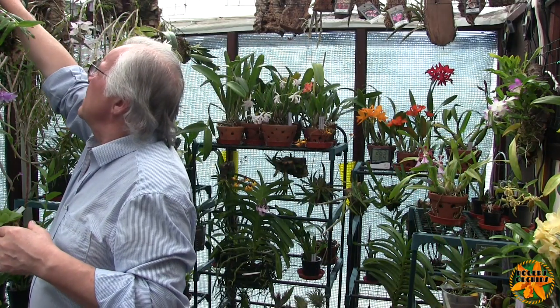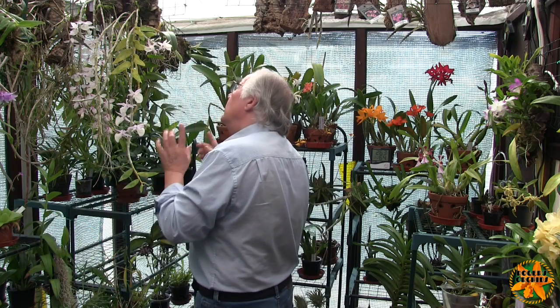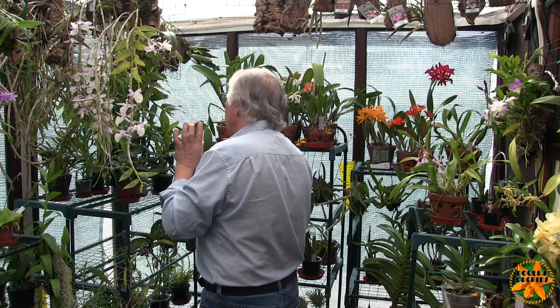Right, that's that little set up there. We haven't got any other Cattleya types up there, have we? No. Definitely none up there. Definitely none there. None there. Moving swiftly along.